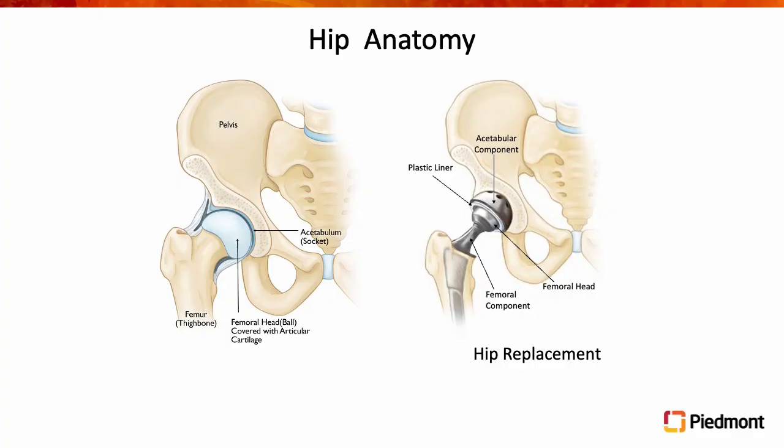The hip is a ball and socket joint in which one part, the ball, moves in the other, the socket. This type of joint allows for movement in every direction. During a hip replacement, the arthritic or injured ball and socket are removed and replaced with a new femoral component, femoral head, plastic liner, and acetabular component.